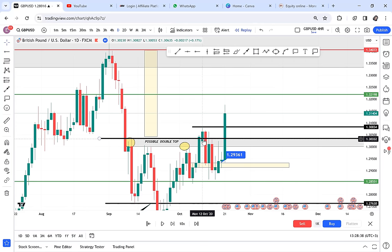So the way you are entering will affect the way you are exiting. Note, we were so confident to enter this trade because of break of structure. And again, we have another break of structure. So break of structure should trigger what? Should trigger a retracement.